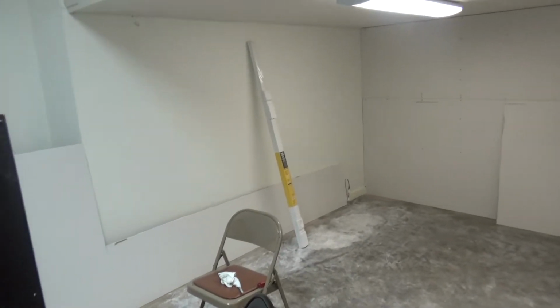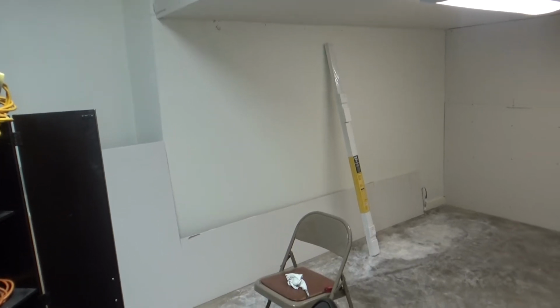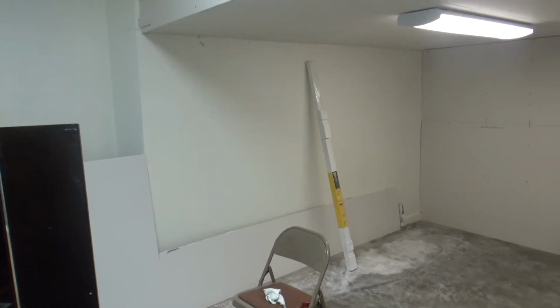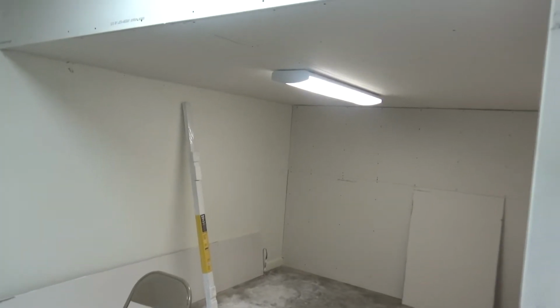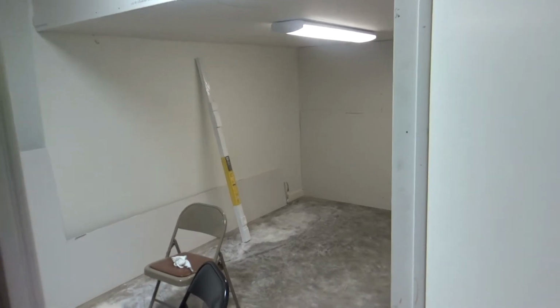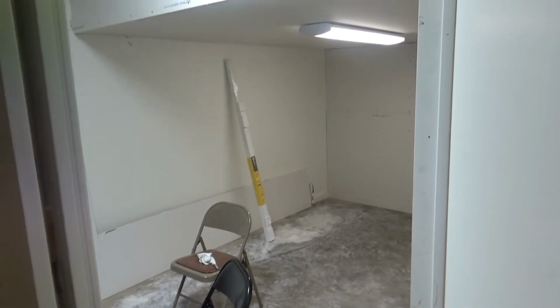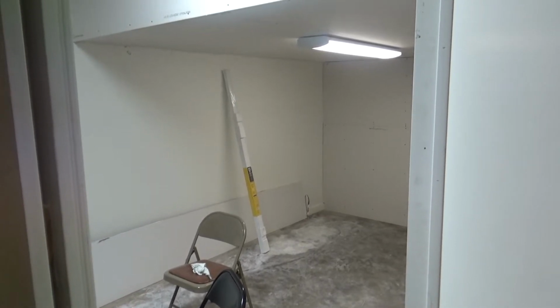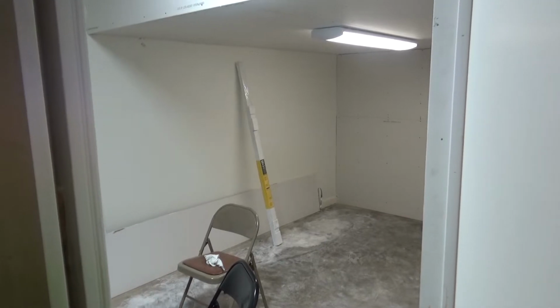Once I tape and float the drywall, then I've got to install the heating air conditioning duct, and that will finish it for out here, and then I can start on the layout. So I thought you'd like to see that. Now let's run upstairs and see the next part of the video. I've got a surprise for you from the train show in Plano, Texas.